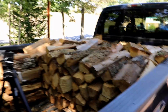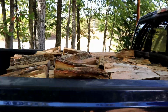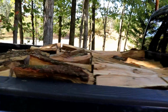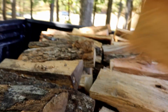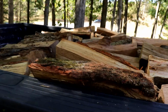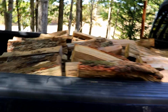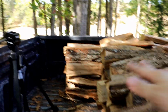Here is the finished product. Here's what it looks like from the sides. You're never ever going to get the firewood perfect when you load it. You can see there's a piece sticking up here and there. But I mean, if I take it out, then I have a big low spot. So it's never ever going to be perfect. But there's a load stacked level to the top of the bed. Like right there, you can see it's a little bit low.